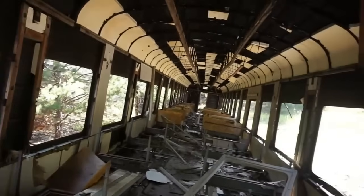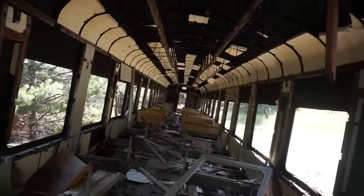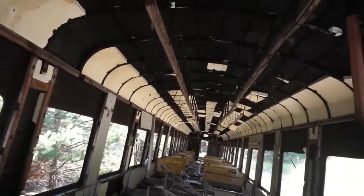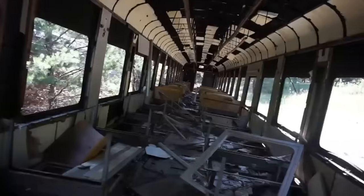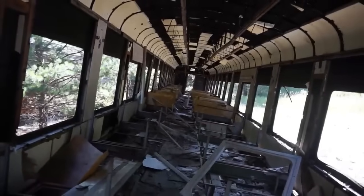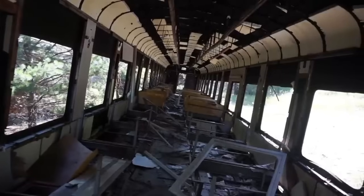And check that out. Wow. Okay. As you can see, there was insulation in the roof, like foam insulation. I don't know how safe it is to walk down. I have been told by Igor not to come in there, so I'm slightly breaking the rules, but I don't think he'll mind too much.